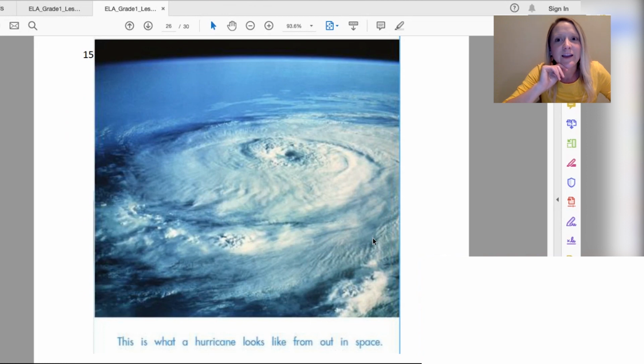This is a hurricane out in space. It's a photograph from outer space. Look how big it is. Hurricanes are much bigger than other storms. Would you be able to stop a hurricane? What do you think, boys and girls? Go ahead and show me your answer. Thumbs up or thumbs down?